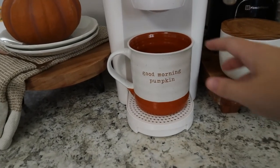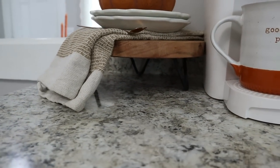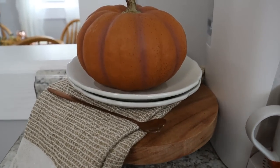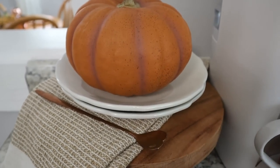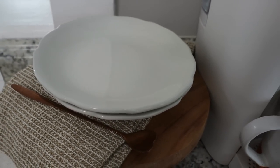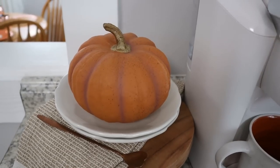Down here, I just added my Good Morning Pumpkin coffee mug. And then over here, I just added this riser. I found this riser at TJ Maxx. And then I just put a hand towel on it, a coffee spoon, two plates. And I love these plates that they have like a ruffle look to them, like a ruffle design on the edge. And I just think they're so cute. But I got two of those plates and I just put a pumpkin on top.